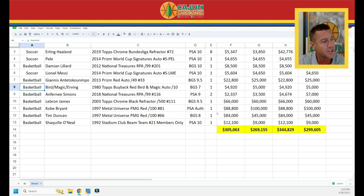Next is, we'll do these two at a time, and well, we don't know where I'm at on the Kobe. I've got on here the Kobe's worth $100,000. That may be a stretch. I don't know. Well, some of you guys out there, I own like 2 Kobe cards. This one and then the base Prism 2012 PSA 10. So I'm not a Kobe expert. Kobe collectors out there, let me know what this PSA Authentic Altered Kobe is worth. I bought it for $88,800.